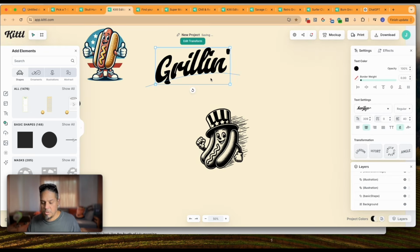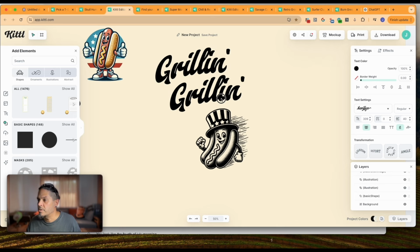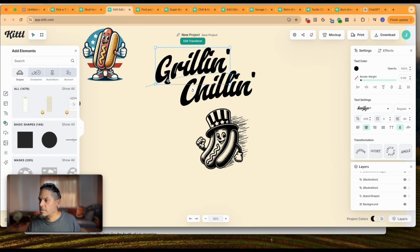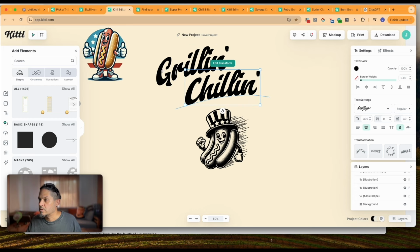Grillin'. And then you guys know if I hold down Option and click and then drag, it'll create a duplicate a lot faster than copying and pasting. That way we maintain the curve here. I think I'll just rotate this one a little bit. Grillin' and chillin'. Ampersands are always fun using typography. You could always put the apostrophe N there, but I think an ampersand would look pretty cool.